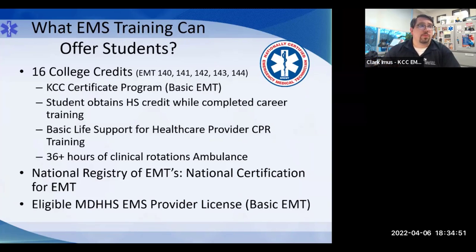As students complete the aspects of the program, the proper requirements for the class, for the Battle Creek Central High School requirements, and then for the college, students will then be eligible to take their national certification exam to become an emergency medical technician. That certification is a nationwide certification and gives students the ability to travel throughout the country and have some mobility as they move forward in their futures. Additionally, after completing or earning that certification, they'll be eligible for Michigan Department of Health and Human Services licensure as an emergency medical technician. That licensure is what allows students to actually gain a job working on the ambulance.